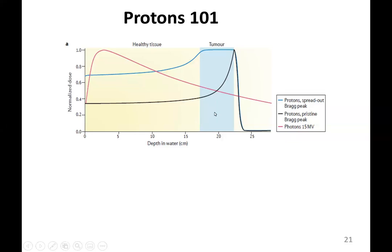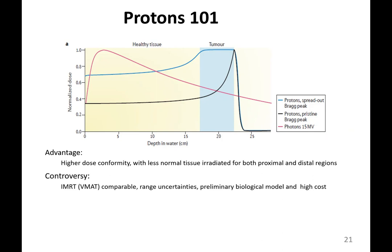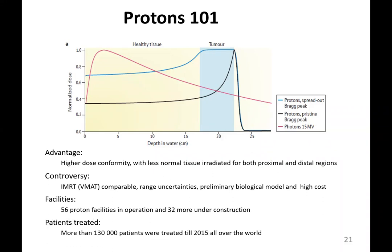So for example, the proton beam has the potential for higher dose conformity compared with the photon beams, with less normal tissue radiation for both proximal and distal regions. This is because proton beams have the unique physical characteristic of the Bragg peak. As shown in this figure, the depth dose in water for photon, proton, and spread out Bragg peak. Okay, so the Bragg peak in tissue enables the highest dose in the tumor. So what we do is change the energy and cover that tumor, okay?